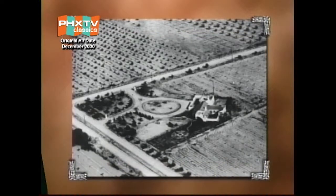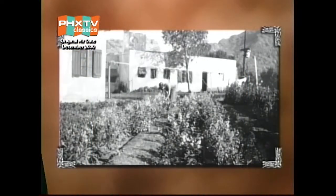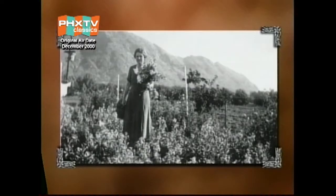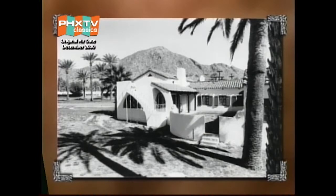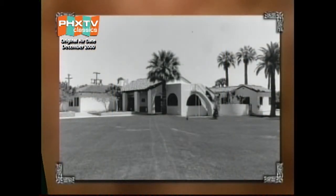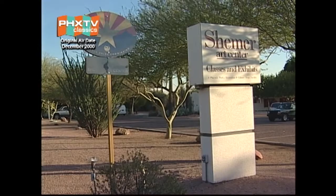In 1928, the banker sold his home, which included 40 acres, to the Sewer family of Pennsylvania. Mr. Sewer was a Pennzoil heir, and 3 generations of his family enjoyed the home as a winter retreat. In 1984, the property went on sale, and it was then that Martha Shemer toured the home and decided it needed to be preserved as a special landmark. Martha Shemer purchased the property, donating it to the city of Phoenix, and thus the Shemer Art Center and Museum was established.